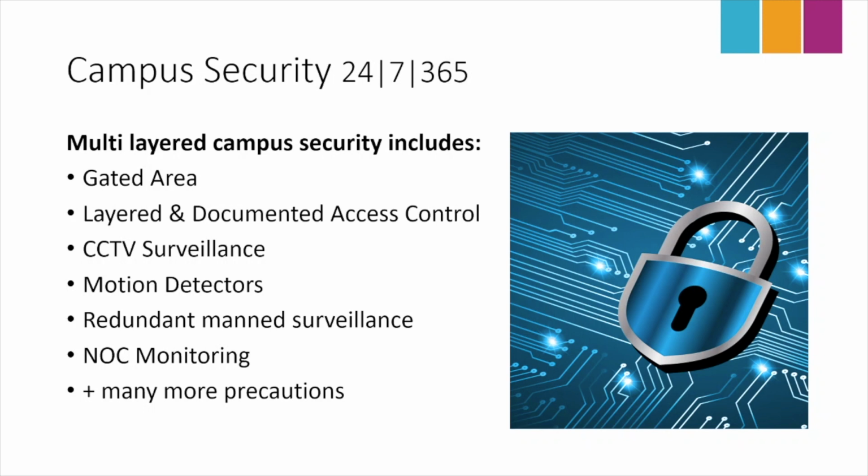We have 24/7, 365 security on site. We have gates all around the premises, and all security measures are according to the Tier 3 data center standard. We also have all of our operations certified by ISO 27001.